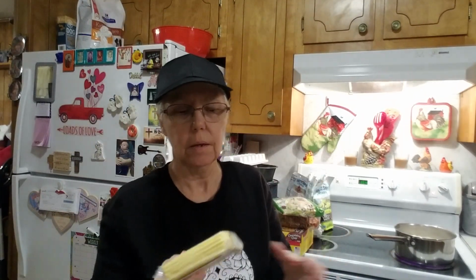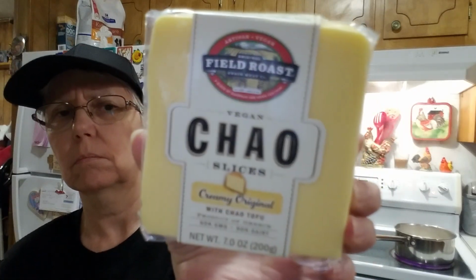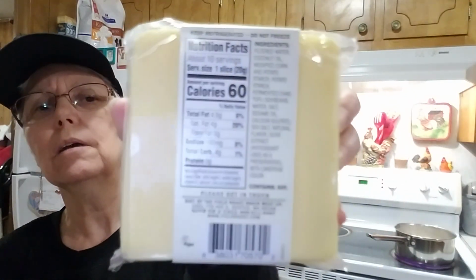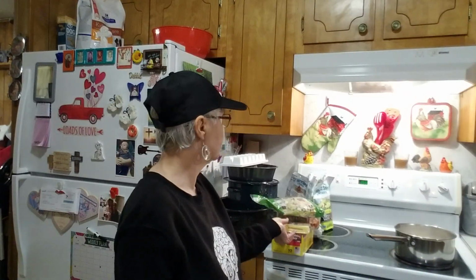I love salad. Now, I'm lactose intolerant, so I can't have cheese. I bought this before, and I liked it pretty good, so I bought another. You get like sliced cheese. It's vegan CHAO slices, creamy original with tofu, non-GMO, non-dairy. So, you know, it's like sliced cheese. It's pretty good. Of course, it's not cheese, but you gotta do what you gotta do. And I love cheese and crackers, so got that. Let's see. I think that's it. Yep, that's it.